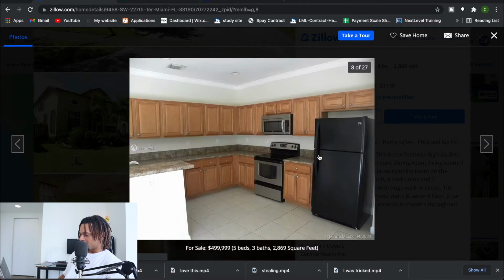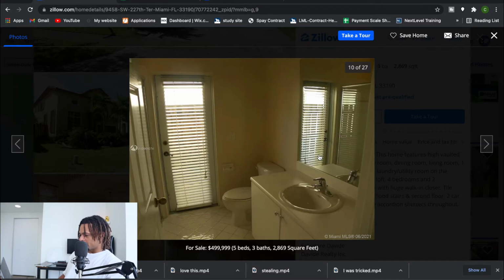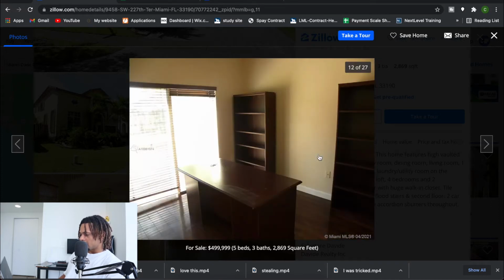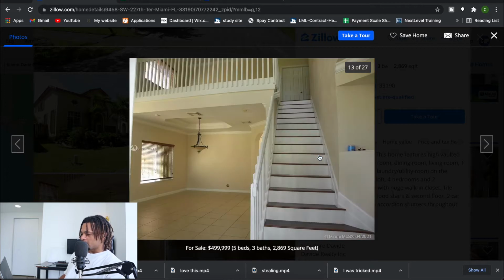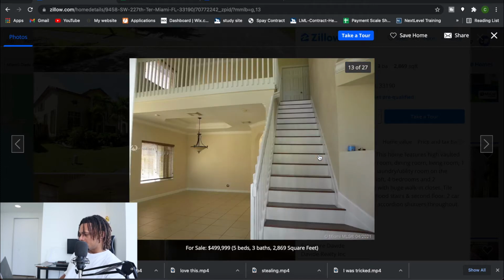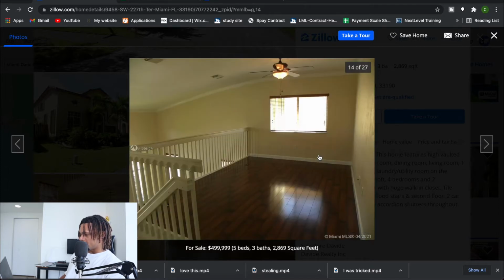Not a fan of the tile either. Bathroom door to the outside, just in case you're in the backyard hanging out and you don't want to walk through the house, you can just go through the bathroom. See, got an office. I can do my video making and loan originating in this office. Let's see, stairs, everything. Here's the loft.